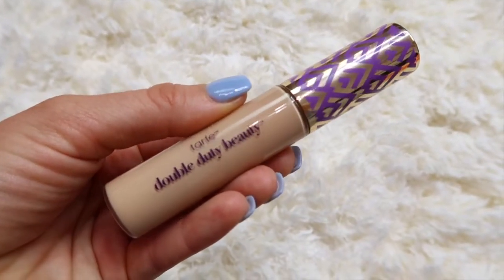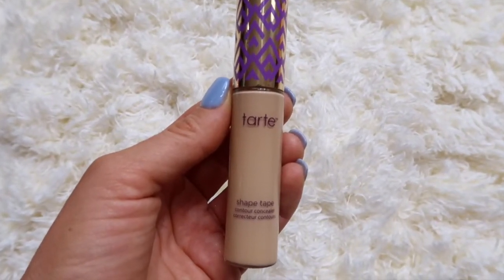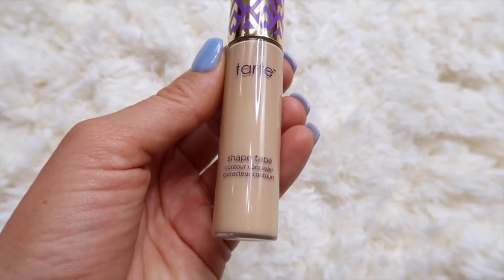Next, also from Tarte, I grabbed a Shape Tape concealer, which is no surprise. I think everyone loves Shape Tape and everyone thinks it's the best concealer in the world because it pretty much is. So I grabbed another Shape Tape. I have been using the Makeup Revolution concealer for maybe a month or two.